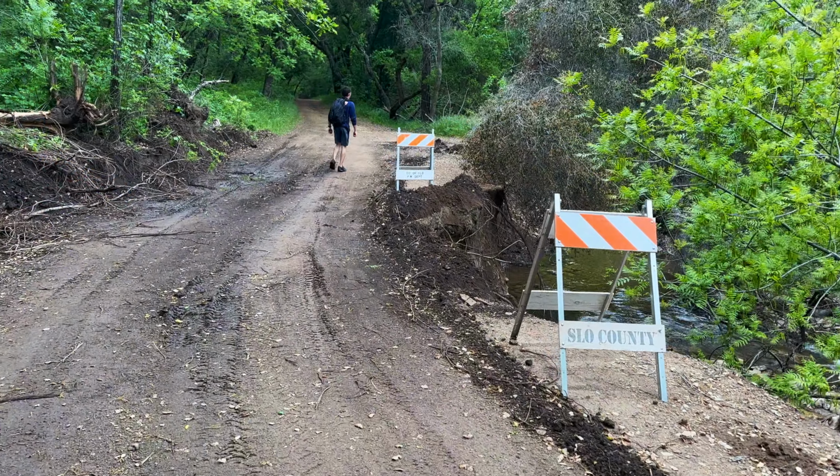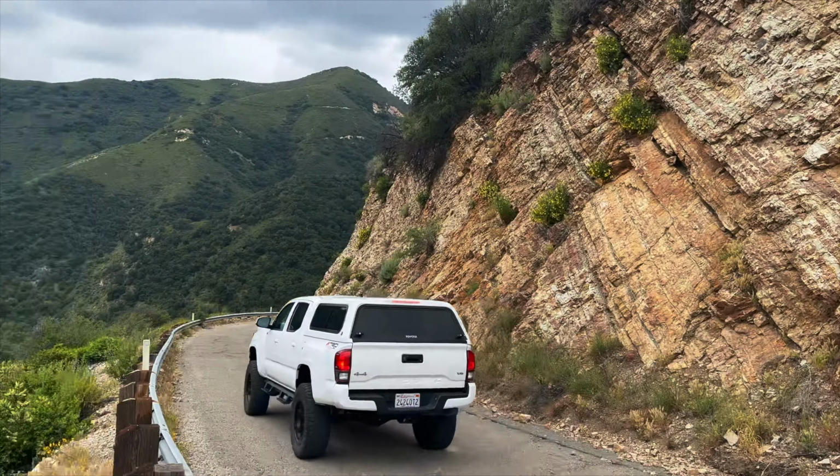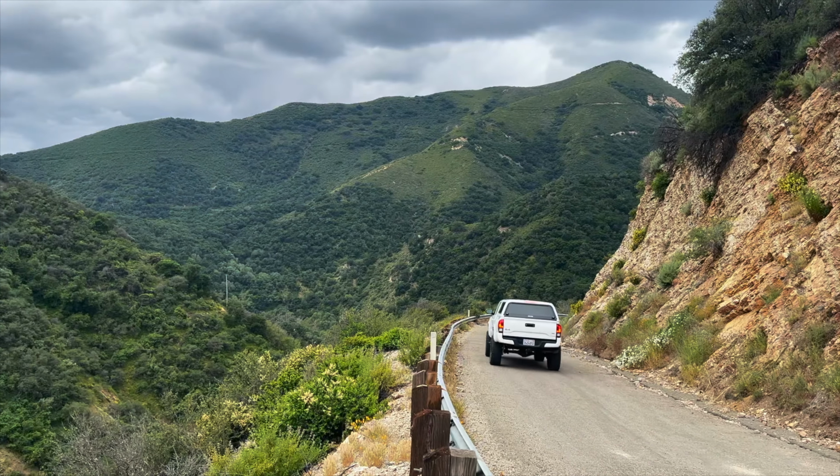Returning to the car as we found it, we drove out of the canyon and past Lopez Lake, which is currently at its fullest in over 25 years. I wasn't even born at that time.